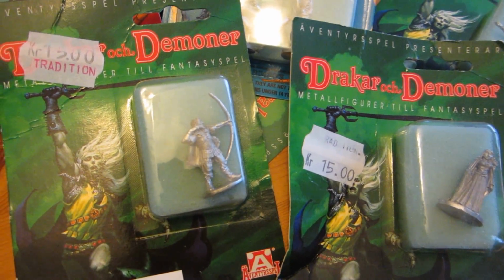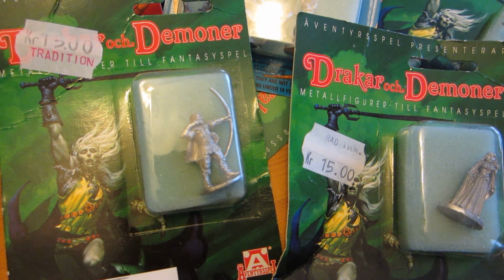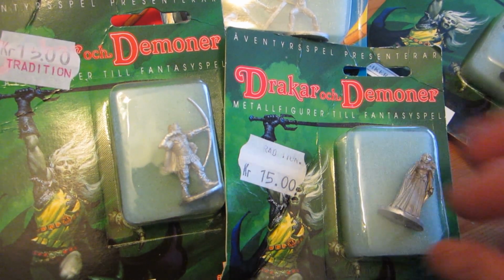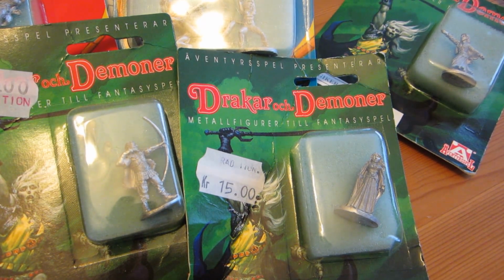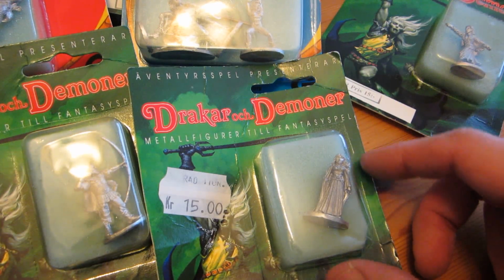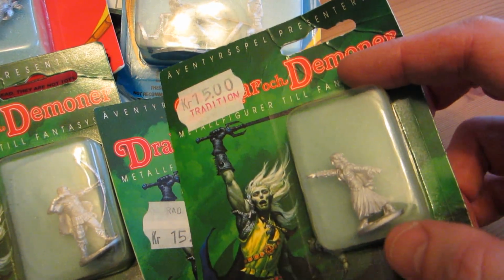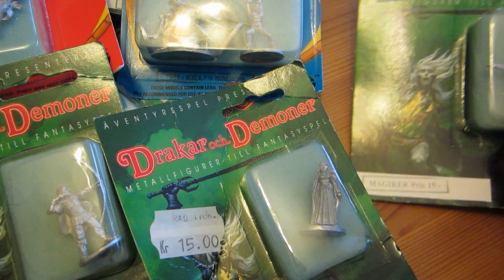If you are Swedish, you might be aware that there was some debate on a role-playing forum a while back about people trying to remember what company these Drakar och Demoner labeled miniatures were actually from. And I can tell you by looking at what's stamped underneath them, it says Grenadier on most of them. And you can tell because a lot of these are very typical Julie Guthrie sculpts, and she did a lot of work for Grenadier back in the day.